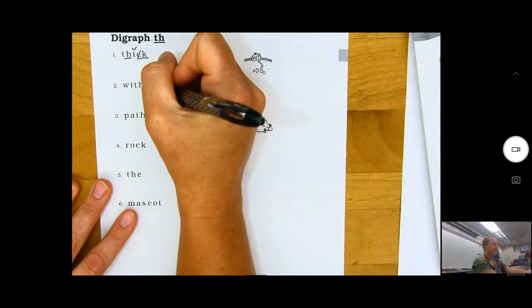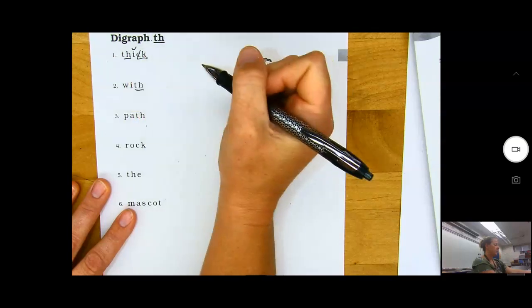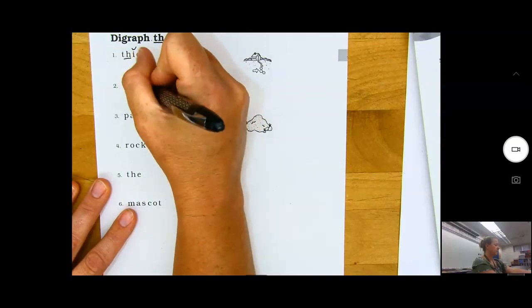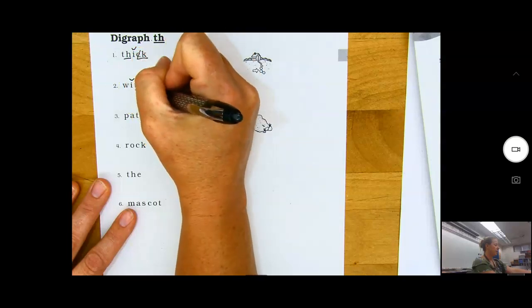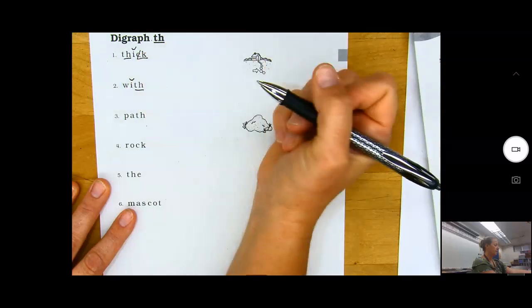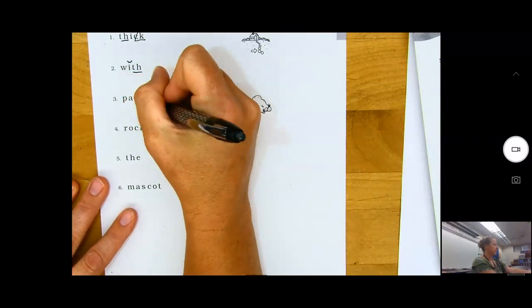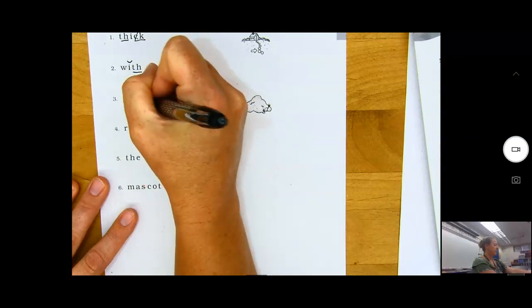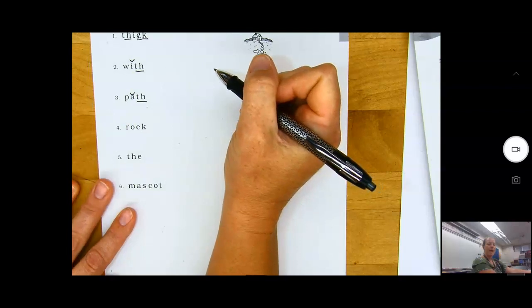Okay. Next one. Do I have any digraphs? I do. I have the TH. I have a vowel followed by a consonant. I code it with a breve. If, with. Digraph TH. My vowel is followed by a consonant. Code it with a breve. Path.